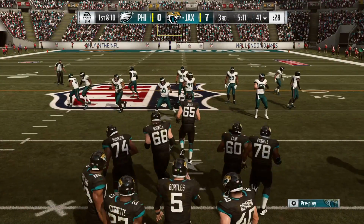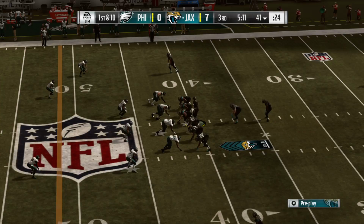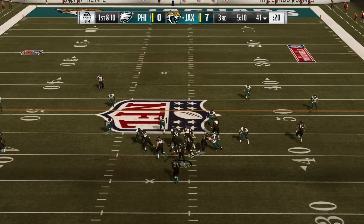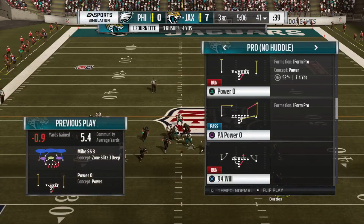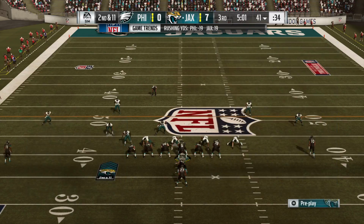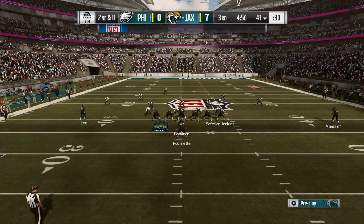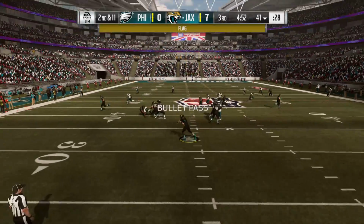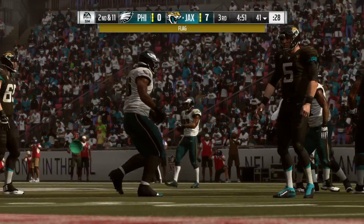Bortles leads the Jags up, first and 10 at the 41-yard line. They'll start out on the ground. It's Leonard Fournette, and he'll lose yardage here, back at the 41. It's a loss of a yard there, and now second down. Lucy. They'll set up a throw. Incomplete, but a penalty flag is down in the backfield.